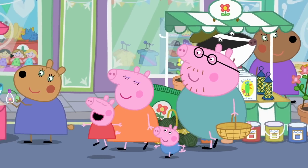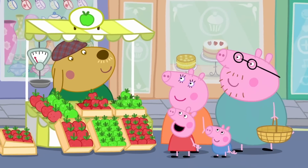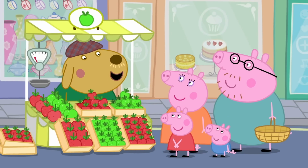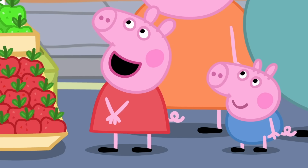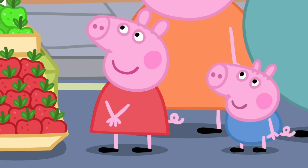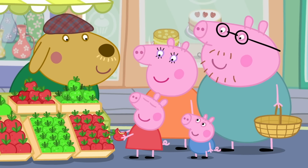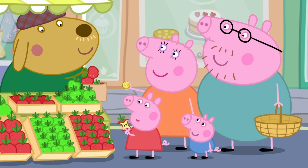Peppa and her family have come to the market to do their shopping. Fresh apples! Can we buy some apples, please? What kind would you like? Big or small? Red or green? We would like the apples that taste nice. Why don't you try one? Lovely. A bag of the lovely apples, please.